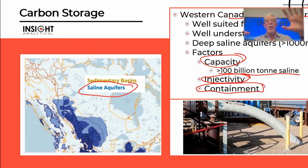What was interesting is at the Carbon Capture Conference up in Edmonton, one of the speakers was comparing carbon capture in Canada to land-based carbon capture in the US. One of the big differences is in Canada, when you buy land, you don't get mineral rights, typically. So you have surface rights. This is different in the US. In a place like Texas and Oklahoma, typically you get the mineral rights with the land as well.